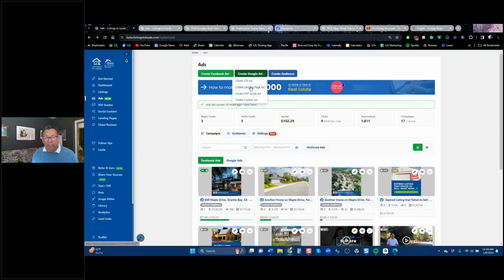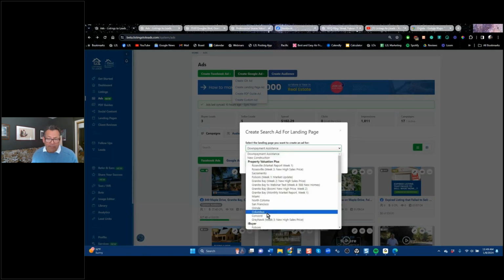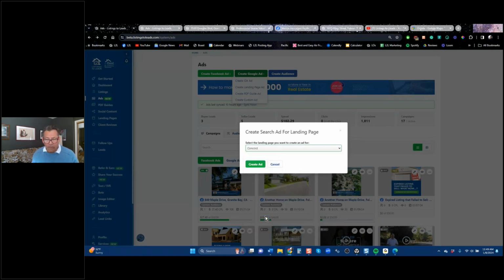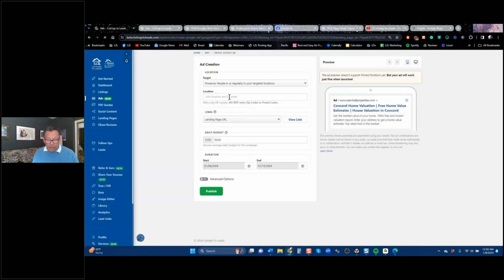So let's do a landing page and let's do Orinda again. There, I have other towns. Let's do Concord. Concord's kind of 5 minutes the other direction, right? And you create an ad and let's wait a second for that. And you would just type in Concord, right? And it will be a $50 ad, about $50 a day for 7 days.